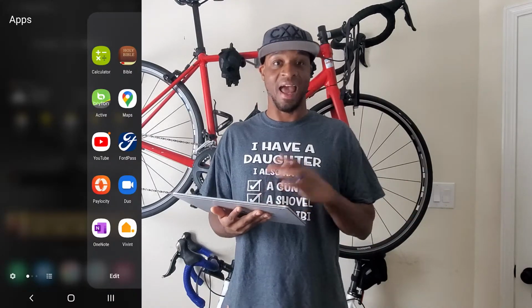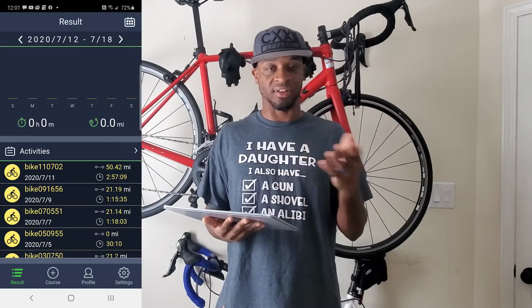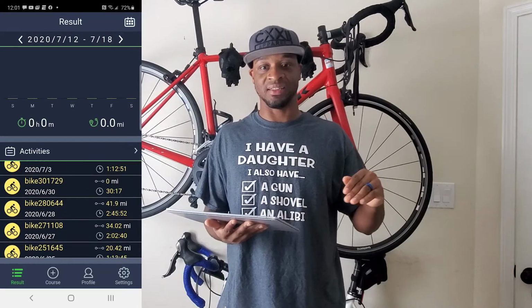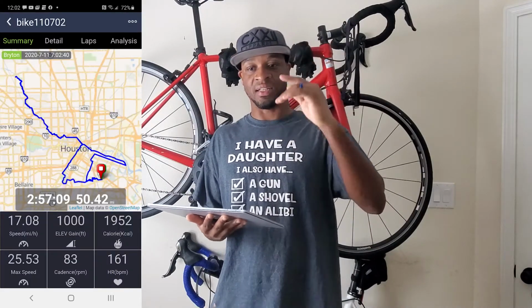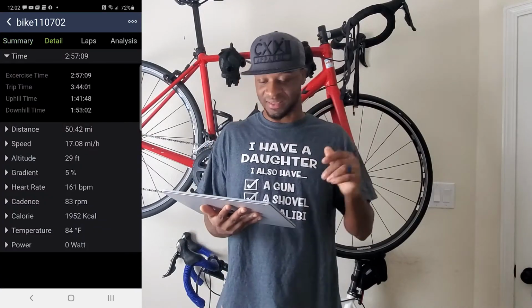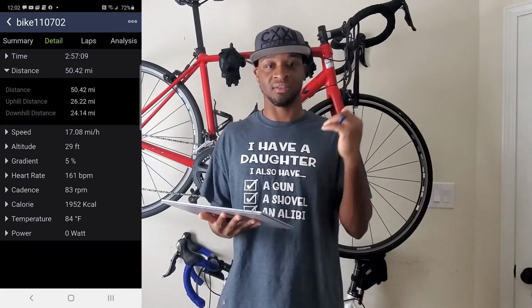It also has an app. Easy to use app, as you can see here on the screen. It's very simple. It shows you your list of activities. Click on one of the activities, it shows you the stats and everything, and then it has a couple other tabs that are more detailed and show you all of the information that it tracked during your given ride. All right, so let's get to the pros and cons.